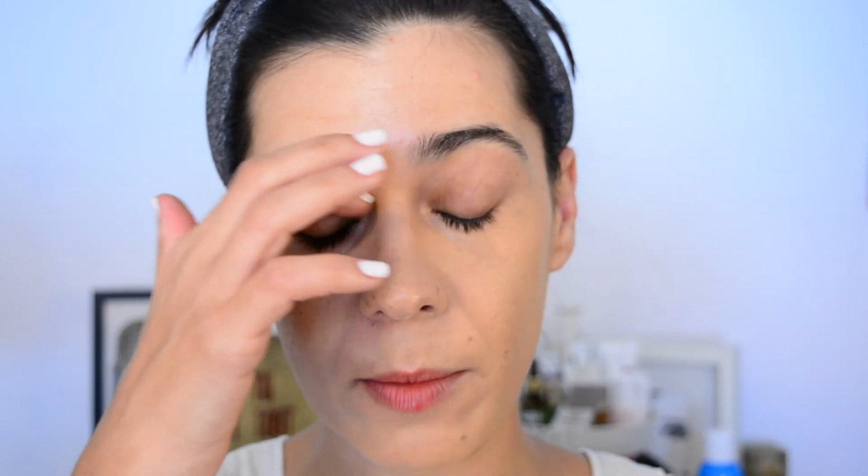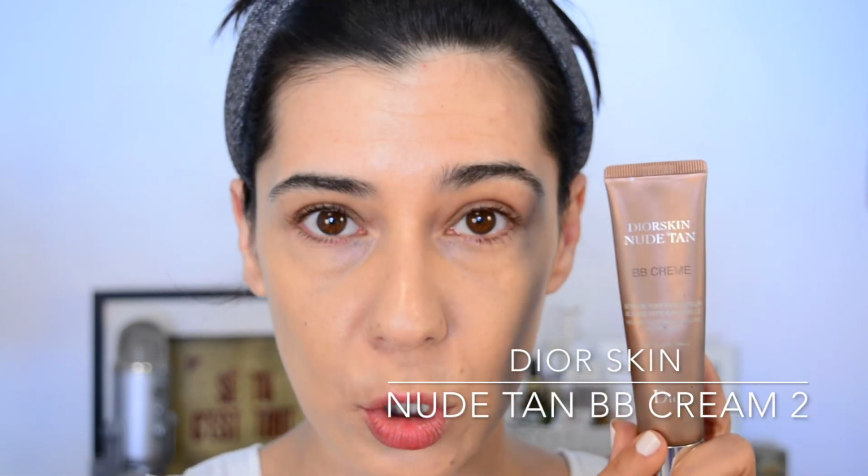I still have some things that I want to cover up with concealer, but first I'm gonna go with a cream bronzer. And honestly, there aren't that many cream bronzers out there, at least for my liking. I'm using one that is not available anymore. This is the Dior Skin New Tan BB Cream. This is in shade number 2.